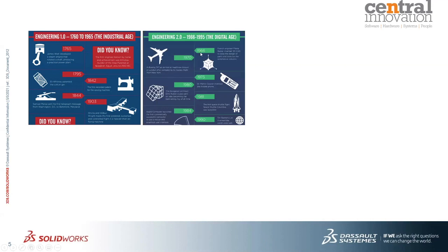Then engineering 2.0, where engineers start to use 2D drawing applications. There is not less use of blueprints, and now we are using software to create our designs. So this was a very good step.